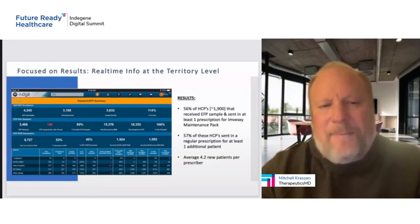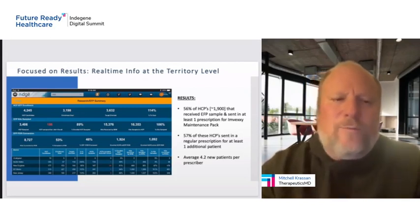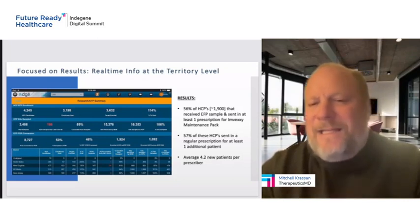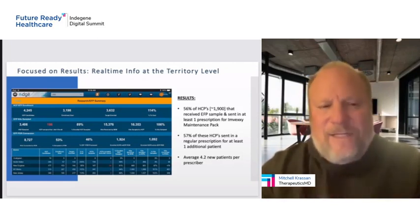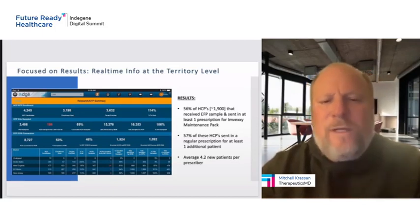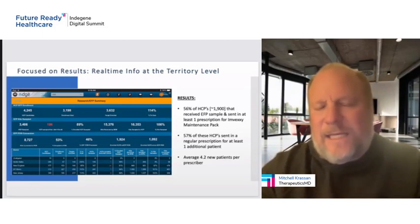The other piece that happened is it provided instant feedback to the reps. So they knew, was their messaging resonating with the doctors, and were the doctors taking action? This immediate feedback isn't always available, and it reinforced that behavior to stay focused on these targets and really do pull through.